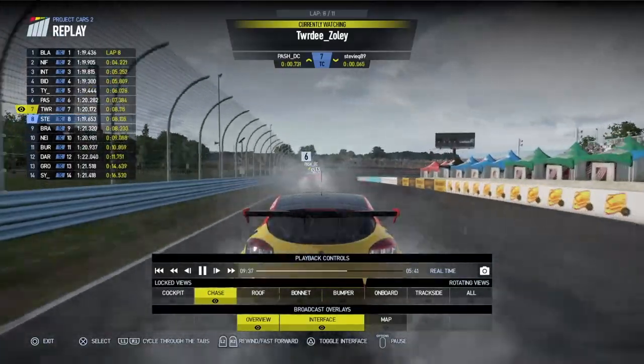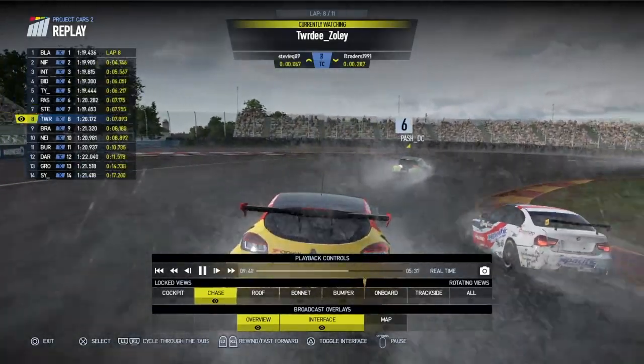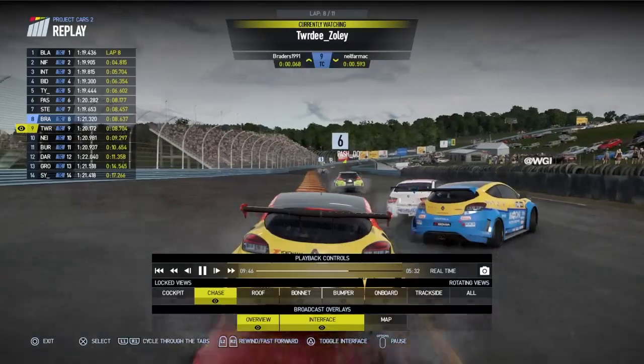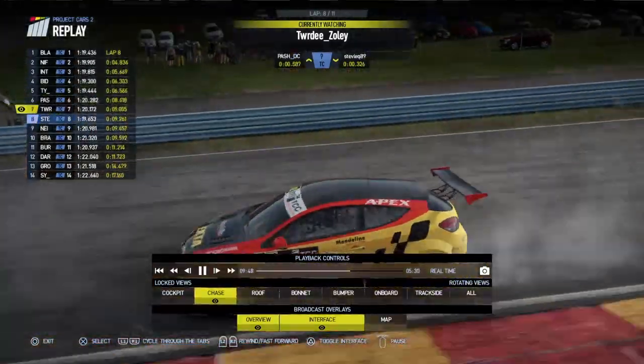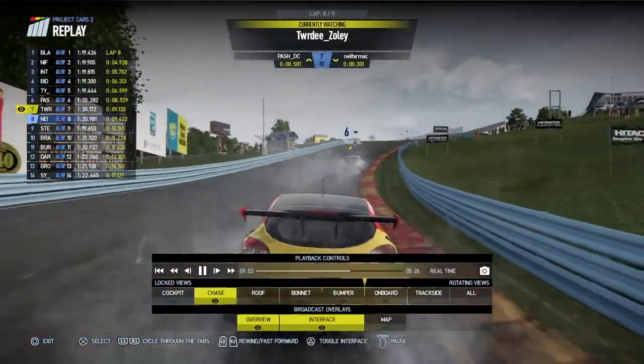Okay, here's a replay of the Twirly, Stevie and Bradders incident then on lap 8. So into the corner, Stevie goes on the inside, goes wide. Twirly then slight tap to the back. Now here comes Bradders. It comes across and in quite quick, hits Twirly and then hits Stevie, and then they both go off into the wall. We'll get another angle for you now.